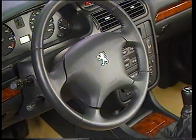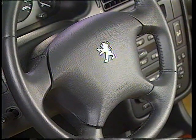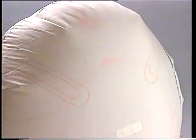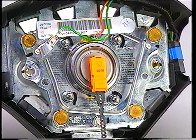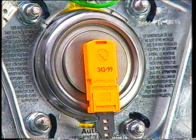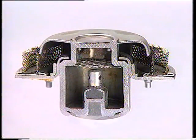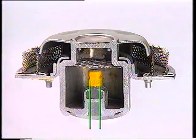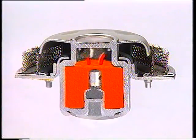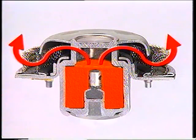The airbag system consists of two main parts: the gas generator module and the airbag itself. The gas generator module contains a detonator which is electrically connected to the computer. The detonator consists of a filament embedded in an explosive mixture. In a second stage, the detonator ignites the main nitrocellulose-based charge. This explosive is a propellant which doesn't require oxygen for its combustion.